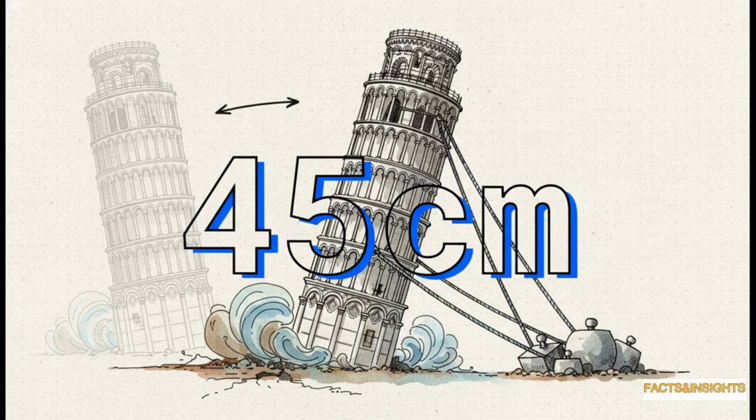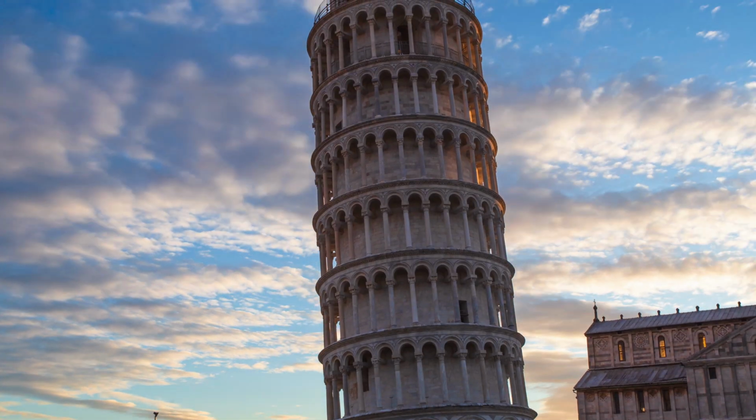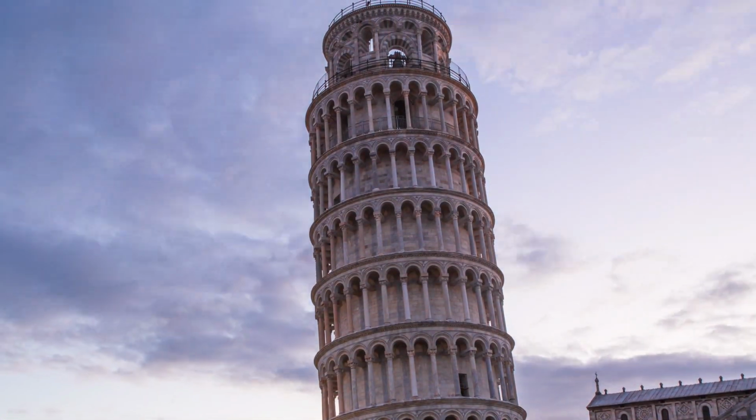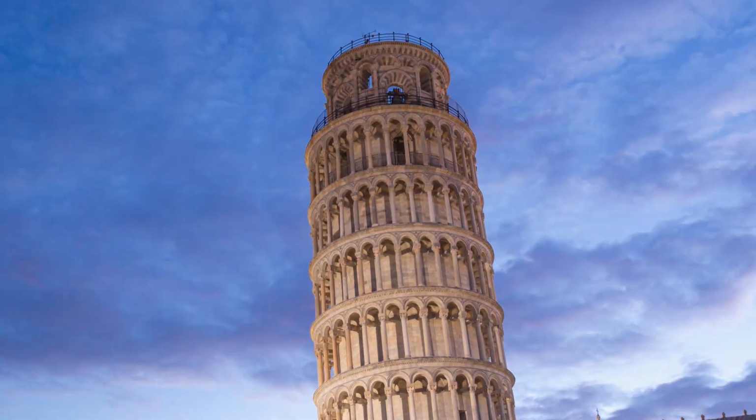And what's so cool is they never wanted to make it perfectly straight. That would have ruined it. The goal was just to make it safe, to preserve the lean for future generations. They saved the flaw. And that's what saved the tower.